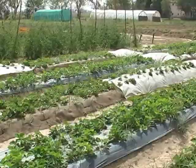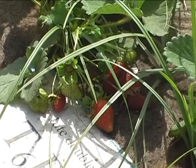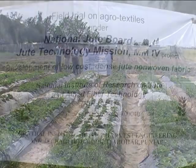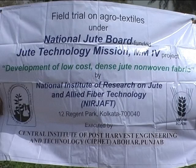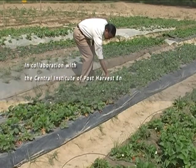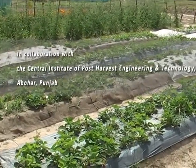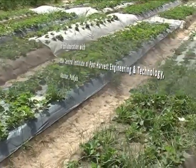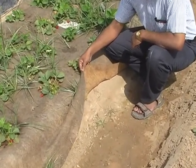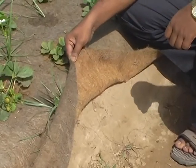Over 1,000 miles away from Nadia, this is a strawberry field at Abohar in Fazilka district of Punjab. Abohar is in a semi-arid agroclimatic zone with harsh winters and summers. The project here would test the performance of jute non-woven fabric in an environment that is very different from Nadia. Used as mulch, these fabrics were found to retain more moisture in the soil than what is retained with plastic or in a bare field.